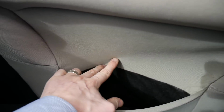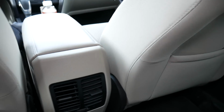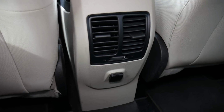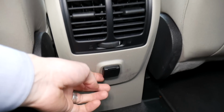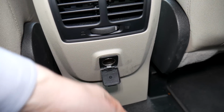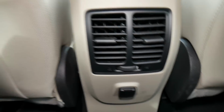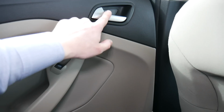So not a whole lot of room down in here, but it's good to have extra storage space in places like this. Also on the back of the center armrest for the front seat passengers, you do have 2 dedicated vents and then a power port all the way at the bottom. Looks like you will need an adapter though for that one. Other than that, not a whole lot of features back here. You get window controls and a door latch.